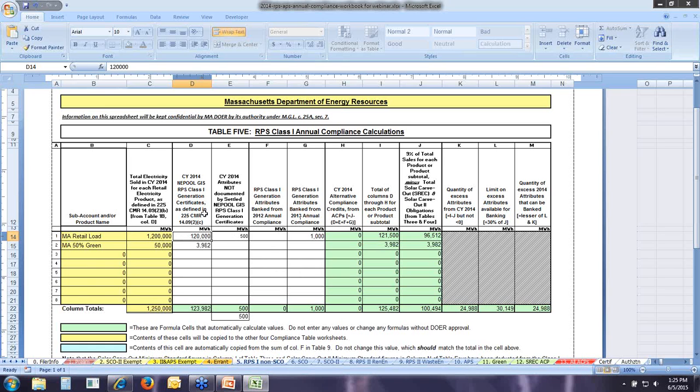So here you see that in this case, the supplier procured almost 124,000 vintage 2014 certificates, had 500 errant, and then 1,000 banked from a prior year that they're using for compliance. This all adds up to a total of 125,000 certificates as compared to a compliance obligation of a little over 100,000, which then results in a surplus of almost 25,000. And this column here shows the limit on banking. As this is below that limit, the supplier is able to bank all 25,000 certificates.